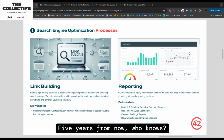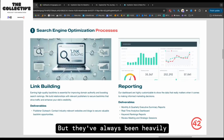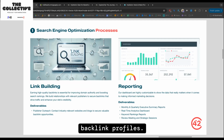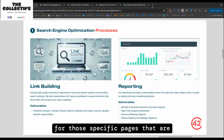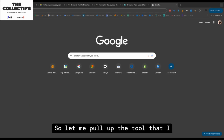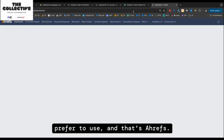Five years from now, who knows? Maybe not. Maybe Google itself can figure out a better way of doing it. But they've always been heavily reliant on link building as a signal. It's in their original patents. It still hasn't gone away. So let's take a look at the backlink profiles for those specific pages that are ranking here. Let me pull up the tool that I prefer to use, and that's Ahrefs.